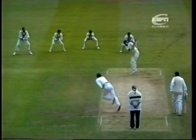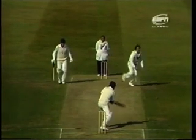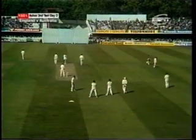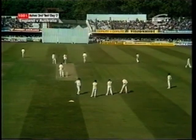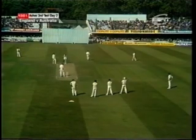I wonder, in fact, whether it may not have even just brushed the stumps, and occasionally that happens, and you get a noise of the sound as though it's hitting the edge of the bat. And the game has come to something of a stalemate, with Alderman and Lawson bowling straight and true, and Willey and Embry replying in kind. Nothing much happening.